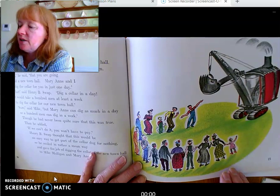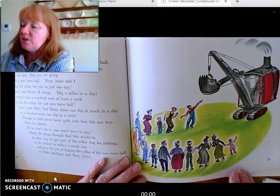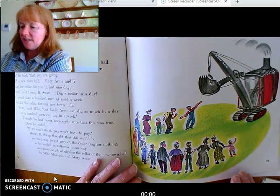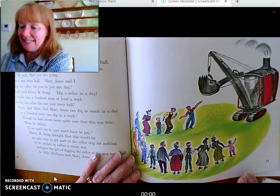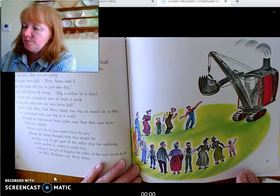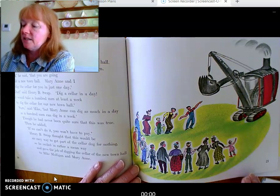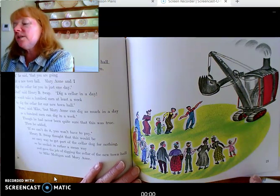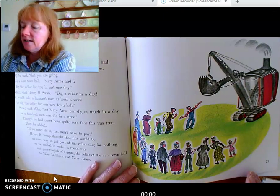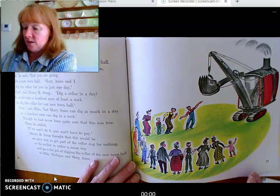Mike Mulligan spoke to Henry B. Swap, one of the selectmen. I heard, he said, that you are going to build a new town hall. Mary Ann and I will dig the cellar for you in just one day. What? Said Henry B. Swap. Dig a cellar in a day? It would take 100 men at least a week to dig the cellar for our new town hall. Sure, said Mike, but Mary Ann can dig as much in a day as 100 men can dig in a week. Though he had never been quite sure that this was true. Then he added, if we can't do it, you won't have to pay. Henry B.